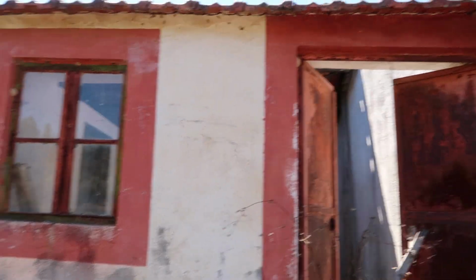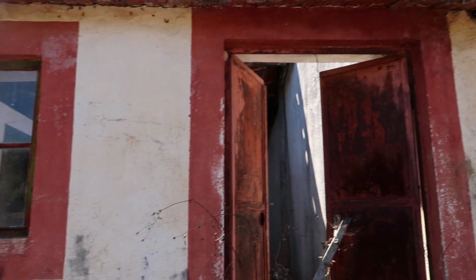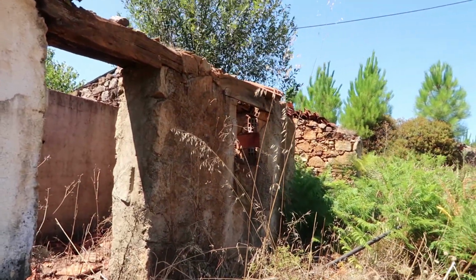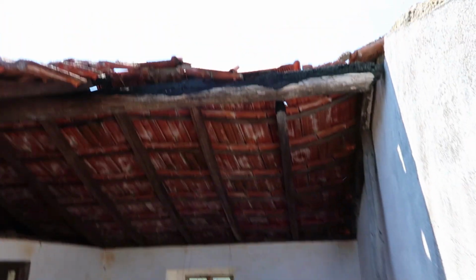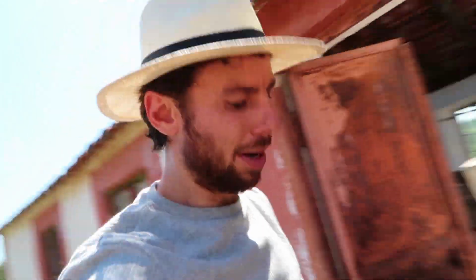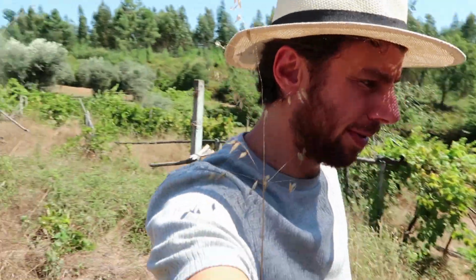So here it still has windows, still has a door. The door is gone, the roof is gone, and here as well, everything's gone. Oh dear. We've got a lot of work here. Let's see if we can do that. I'm planning to do a lot by myself, of course with the help of my wife and maybe of our kids if they want to.